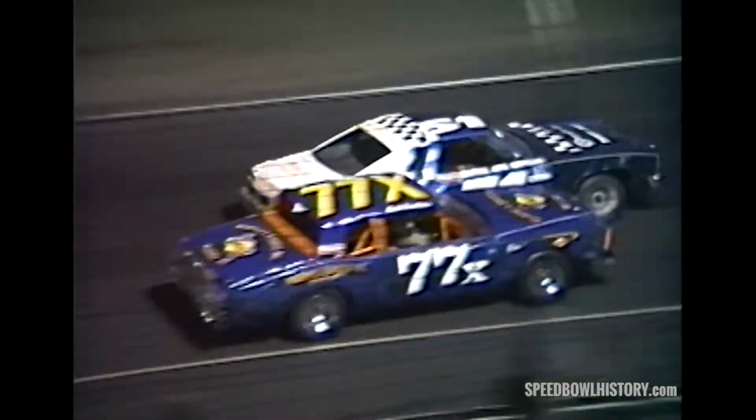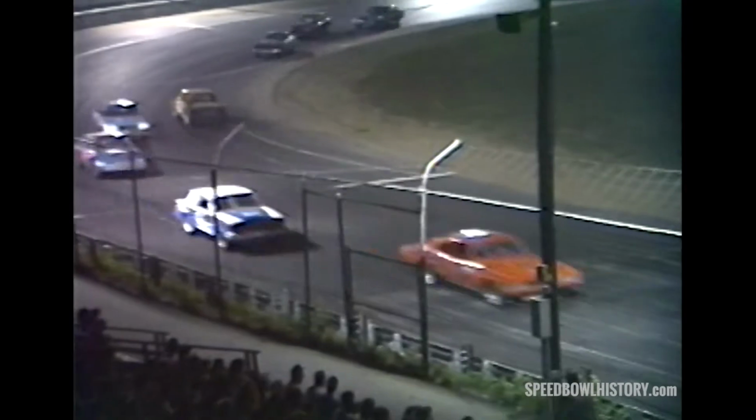Mike Caprio slowing with the 50X, running into some type of mechanical problems. Down off the banking and heads to the infield. Somebody tags the Omco barrier. We're not quite sure. There were a few cars in the area. Ted Chafee off the base with the 47X. He's going pit side as well.